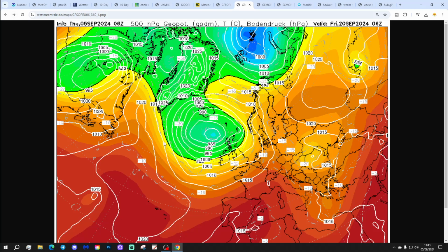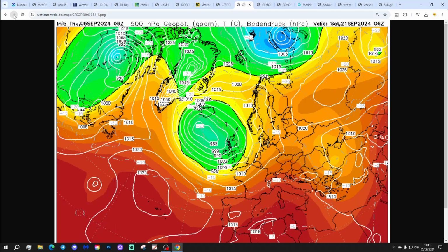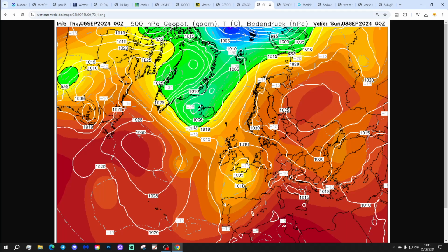But it's not long before this low deepens west of Scotland, and that warm air gets pushed away by those westerly winds. It looks a very, very changeable and unsettled, and potentially, at times anyway, quite cold and wet September that is developing here.